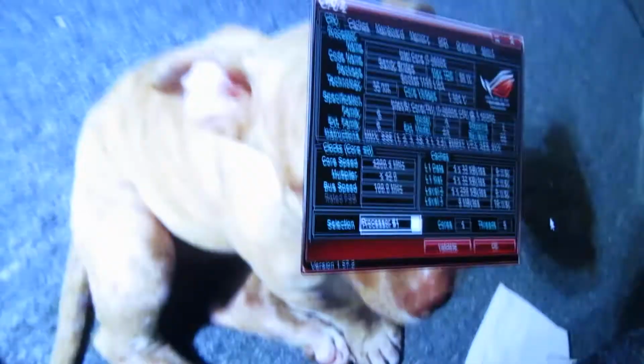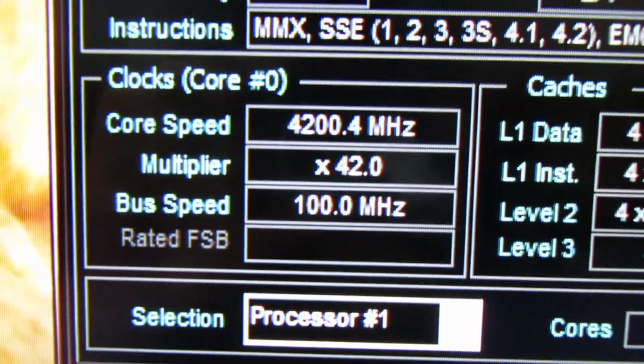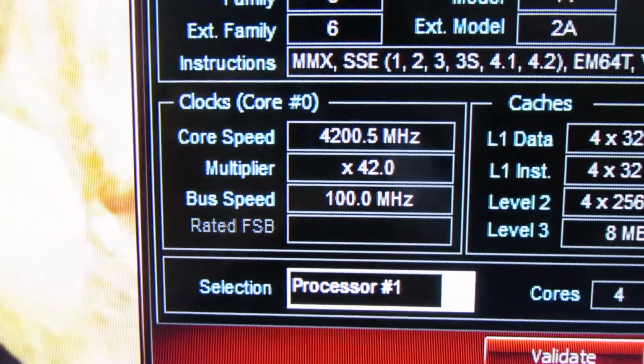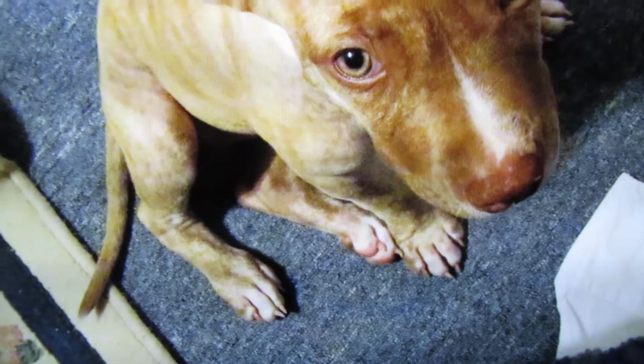And now that I've put this PhysX card in, they're scoring higher than twin 680s in SLI in Heaven benchmark with all the ultimate, extreme preset settings. Alright, so there you go. Now we're running at a core clock speed of 4.2 gigahertz, I'm sorry, 4200.3 megahertz. Alright, let's close that out.